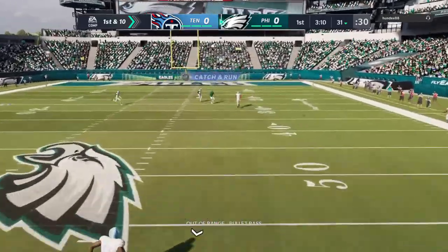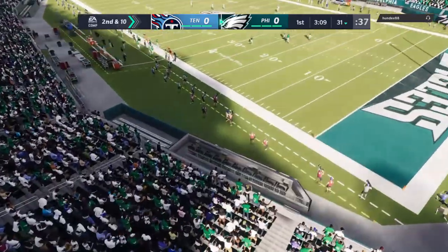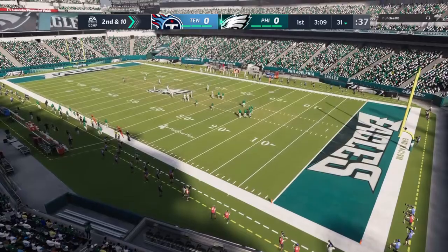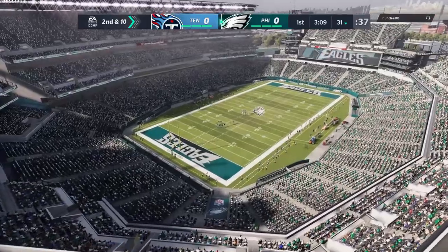Well, he's going to take a shot right away. Oh, so close to an interception. Read that beautifully. Got his hands on it, couldn't get it. And it's 2nd down. Well, they certainly came out firing in this one, and while that one was incomplete, I can't imagine that'll be the last shot that they take in this game.